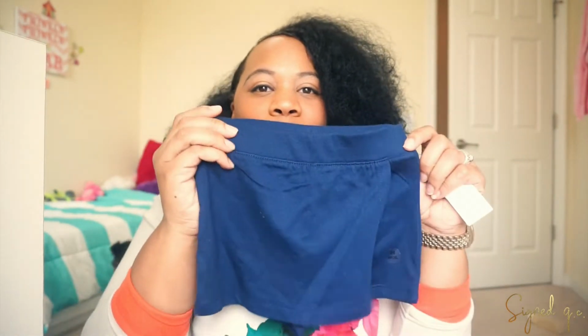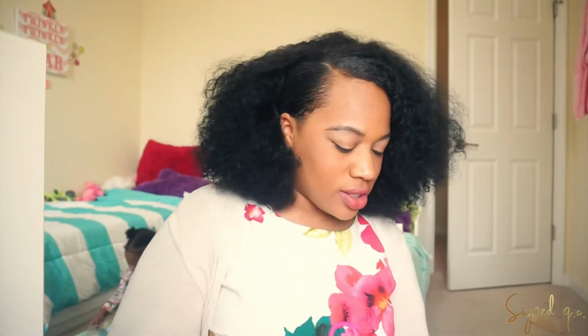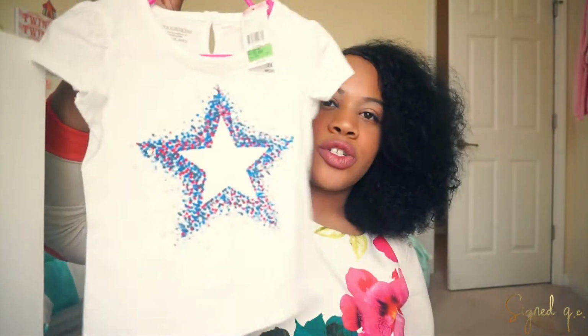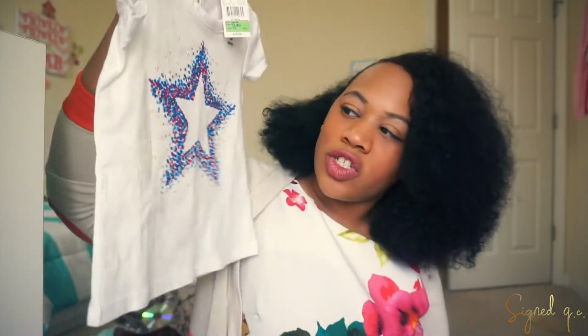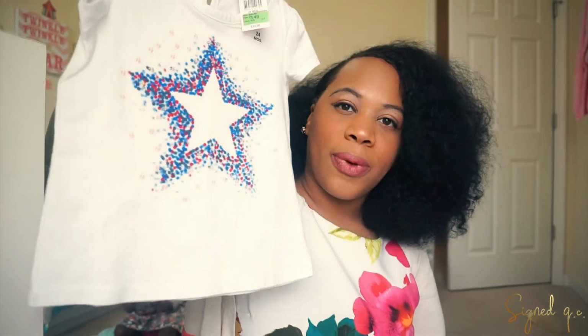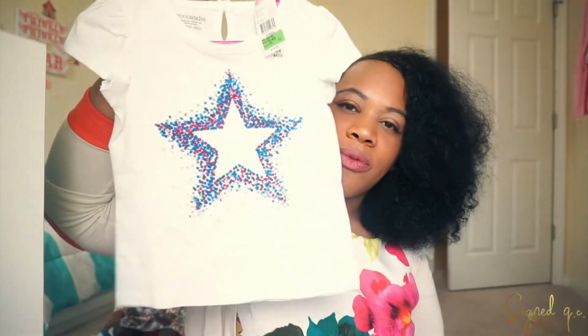It's a skirt, and it's a genuine skirt, not like a skirt with the shorts underneath. It's like a lift the flap up skirt. Do you guys remember this? Comment down below if you used to wear skirts. I did. I think this is what I bought to go with the star print shorts. But this is really cute. It's just a speckle of star paint. It's red, white, and blue. It's 24 months also, and it came from Sears.